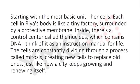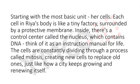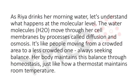apoptosis, creating new cells to replace old ones, just like how a city keeps growing and renewing itself. As Ria drinks her morning water, let's understand what happens at the molecular level. The water molecule, that's H2O, moves through her cell membrane by a process called diffusion and osmosis.